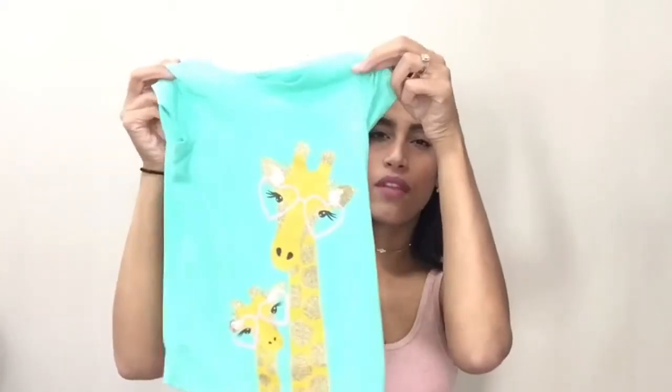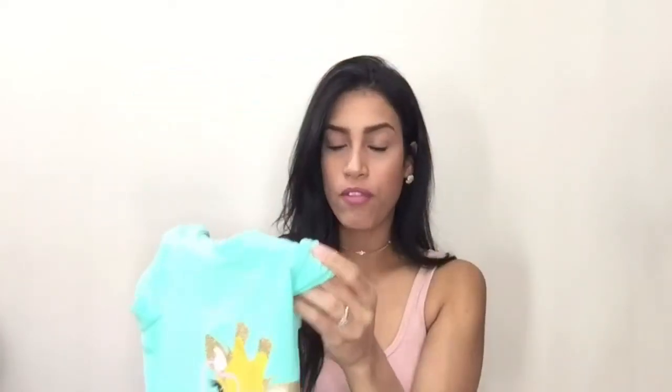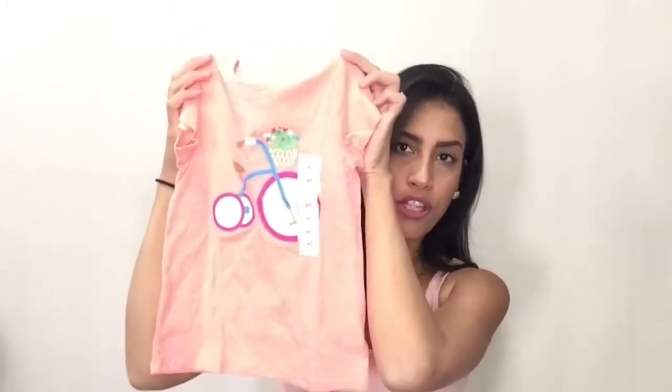It has two giraffes on it. So cute. I love the Cat and Jack brand. My kids own so much of this brand and they're really affordable. It's only $4.50 for this shirt. So I bought her this shirt. And then I also bought her this shirt with the little bicycle, and it has a little basket and flowers in the front. So I bought her that shirt as well.